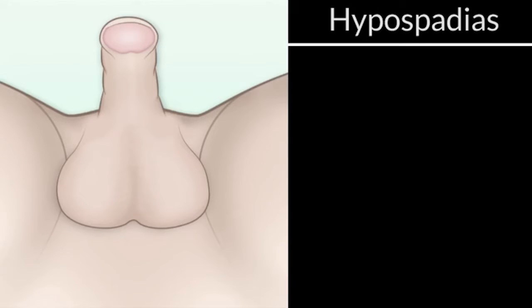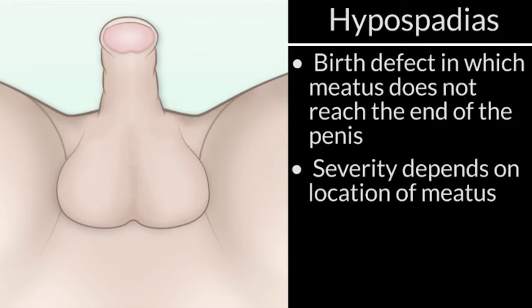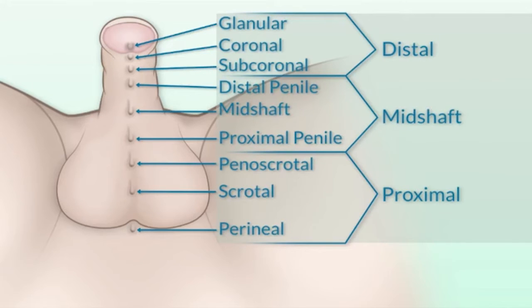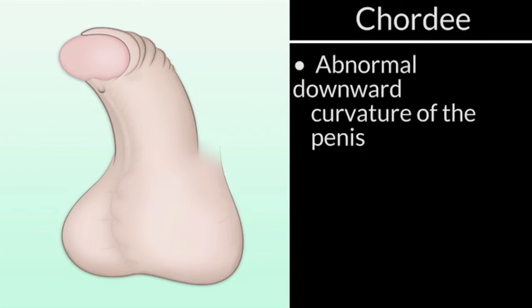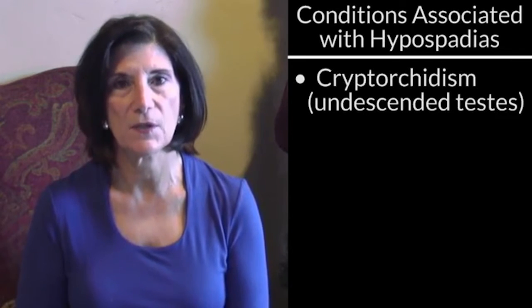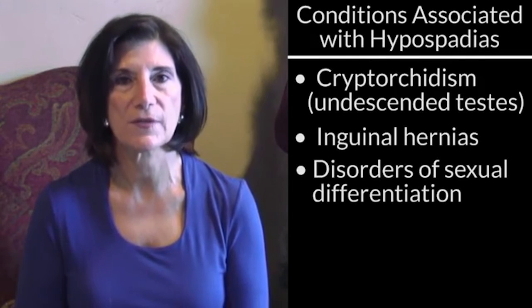What is hypospadias? Hypospadias is a birth defect in which the meatus does not attain its normal position at the end of the penis. The severity of hypospadias depends on the location of the opening. This illustration shows a range from mild to severe depending on where the opening is located. Chordee is the abnormal curvature of the penis, as shown in this picture. Other conditions also associated with hypospadias might include cryptorchidism, more commonly known as undescended testicles, inguinal hernia, as well as disorders of sexual differentiation.